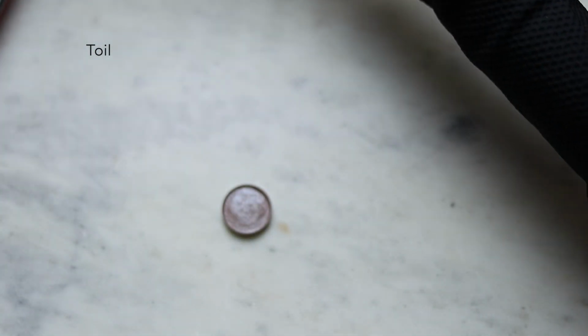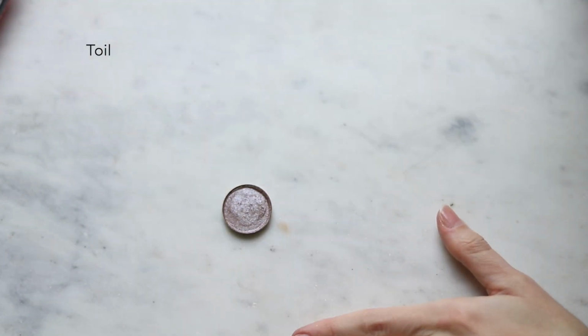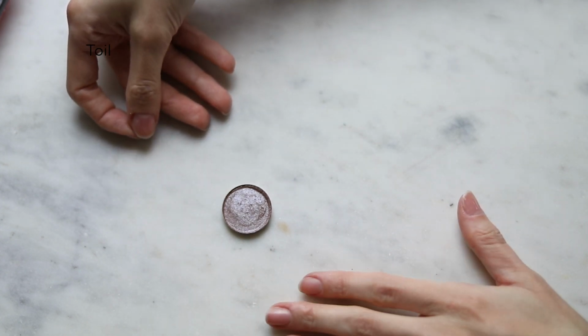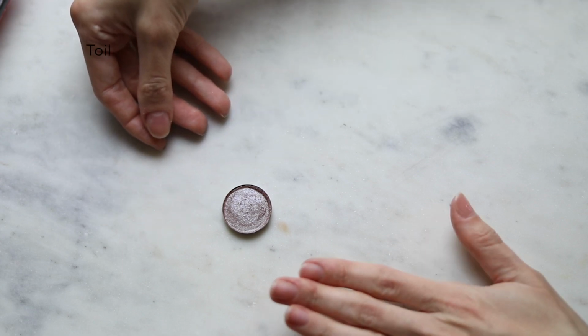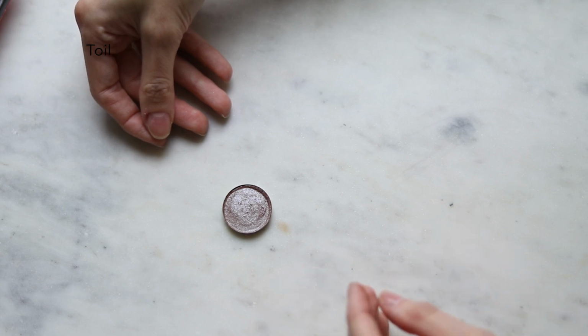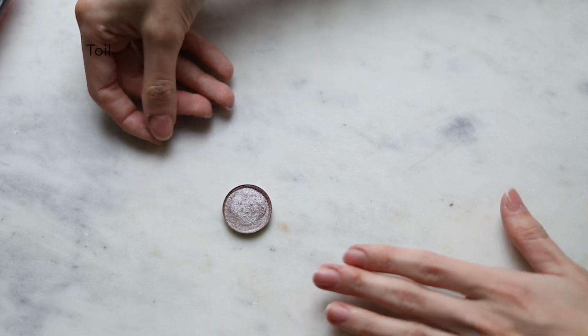Then we have Toil. Toil is one that I would say fits into the shiny metallic category that I'm going to talk about later, but it is less shiny than the others. And this is one of those shades that I like to wear when I want a very clean makeup look and just some sort of depth on my eyelids and some shine, but very, very subdued. So don't expect this to be ultra glossy, ultra shiny.